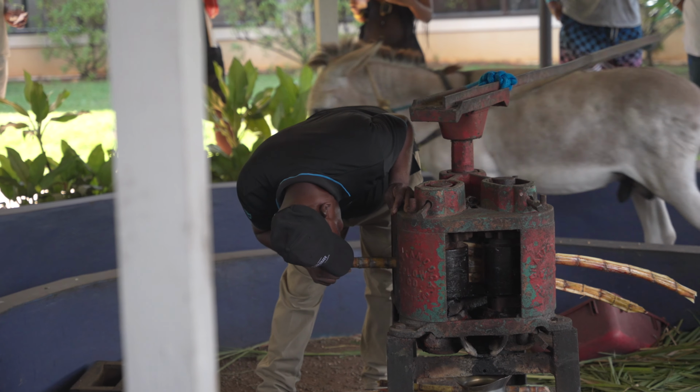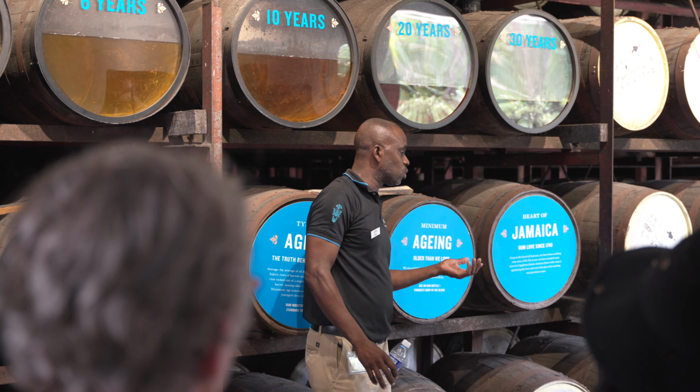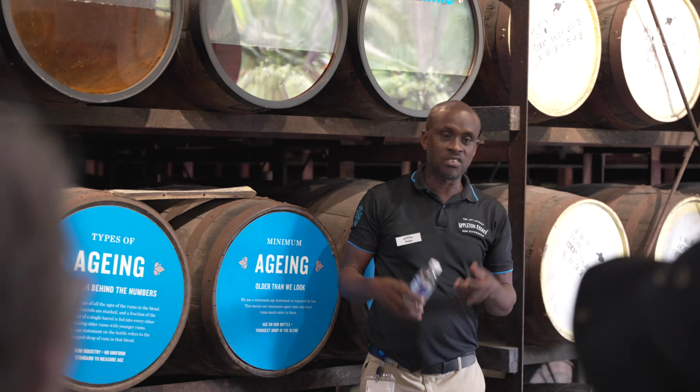They would have squeezed the juice from the canes by using animals and humans. You have to lose rum to age rum. Once the rum leaves the barrels, aging stops. So if you have any old rum at home aging, I advise you drink it.